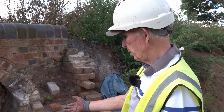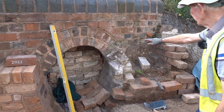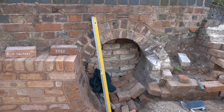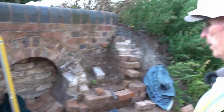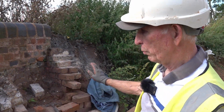So I'm going to start by building that arch about the same height as that. Basically, it's to cover the bad work, like the foundation to the Bywash. So when people walk past on the towpath, they can look at this Bywash and they can see a decent sort of wall.